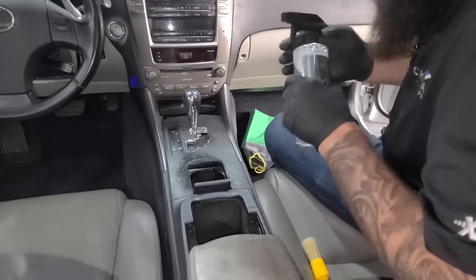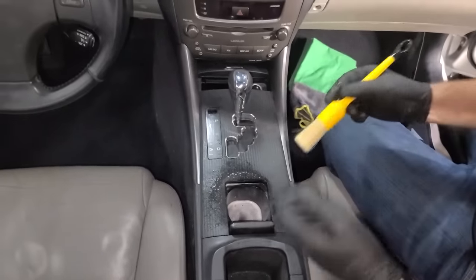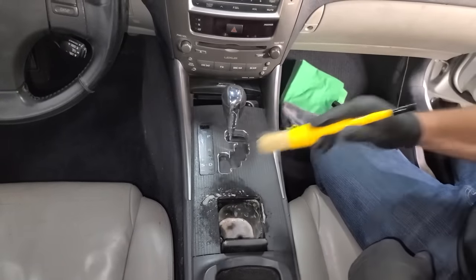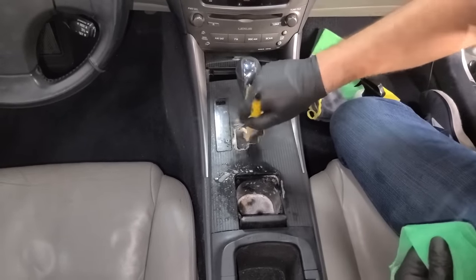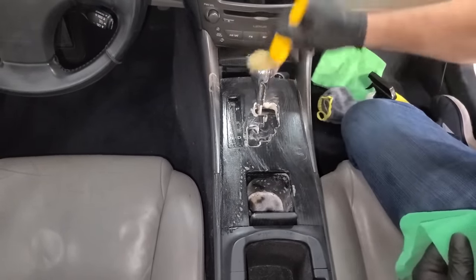This cup holder is just full of junk, so I spray all purpose in there and let it sit for a little bit. Now I have this little puddle that'll just dwell and break up all the dirt and grime. Then I can use a combination of my microfibers and the brush here and brush everything around it and wipe everything up at the same time.